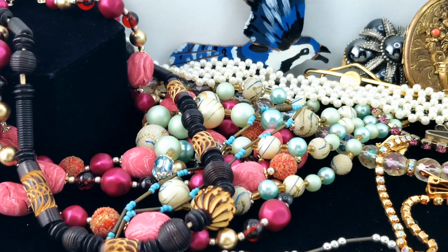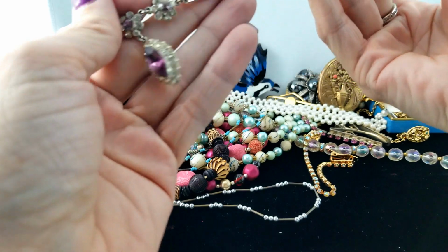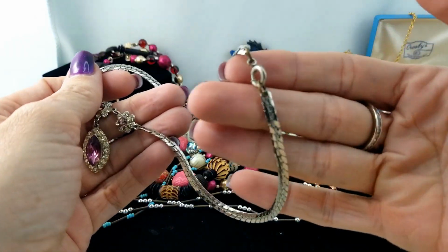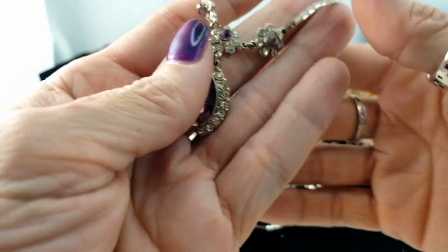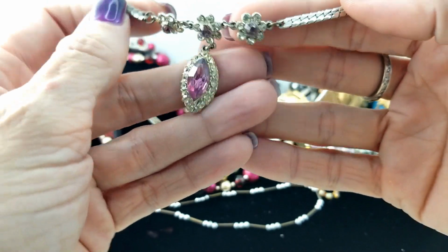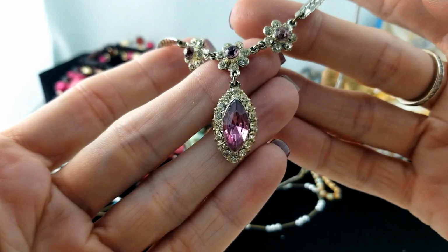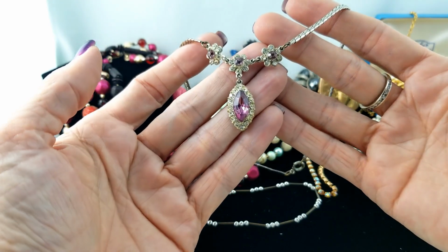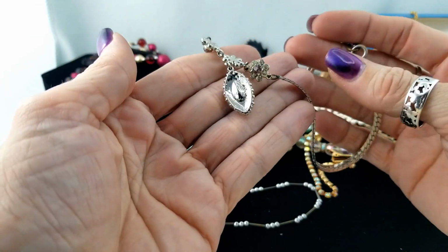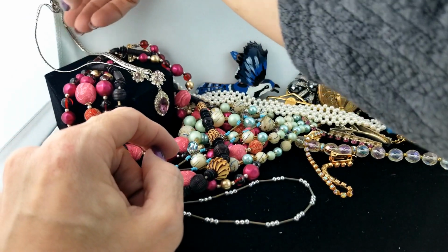Okay, next up is another necklace. And it looks like this. It's quite short. Again, it's got a spring clasp and the chain is looking like this. And the center of it is here. Now, I think it looks kind of cheap over here, these jump rings holding them on. I'm wondering if it was original or not. It's not in very good shape, but it's kind of pretty. And let's see if there's any kind of mark. No. Markless.